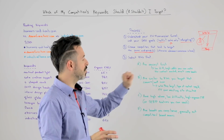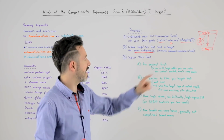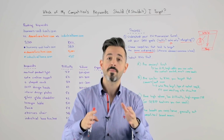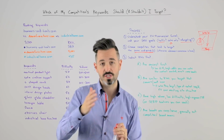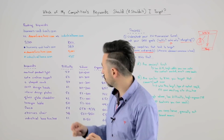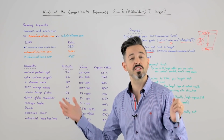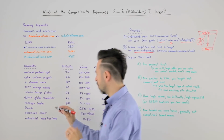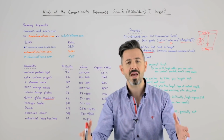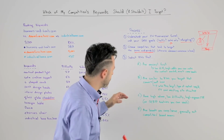B, are similar to keywords you target that convert well now. So if you understand this funnel well, you can use your AdWords campaign particularly well for this. So you look at your paid keywords and which ones send you highly converting traffic. Boom. If you see that lighting is really successful for our furniture brand, oh, well look, glass globe chandelier, that's got some nice value. Let's go after that because lighting already works for us.